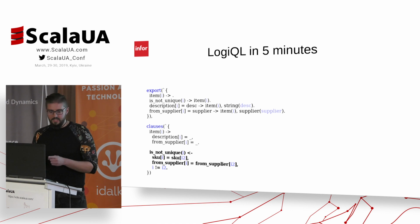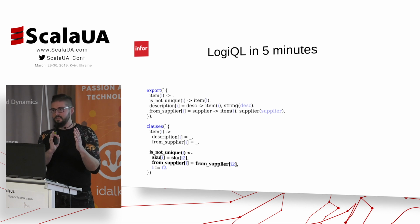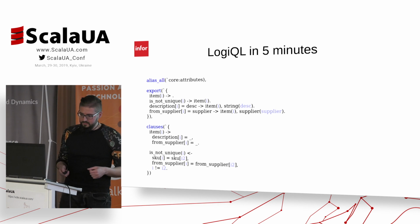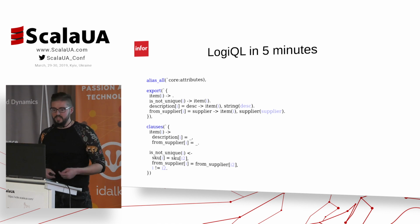Before we go further, just one nomenclature: in logic languages, not only in LogiQL, but also in Prolog, Datalog, and many others, everything before the arrow is called the head of the rule, and everything after the arrow is called the body. Yes? So in this case, is not unique is the head of this rule, and everything else is the body. And there is also something called alias all, and it's in relation with this export section. Thanks to this, we could import different predicates and use them here. So it's like, let's say, import in Scala.